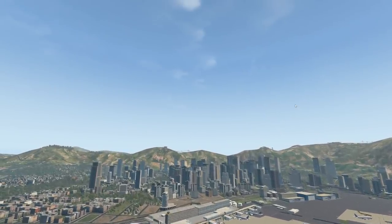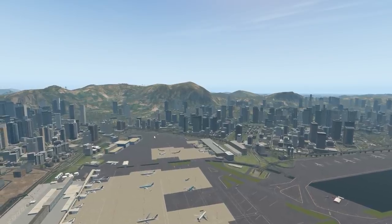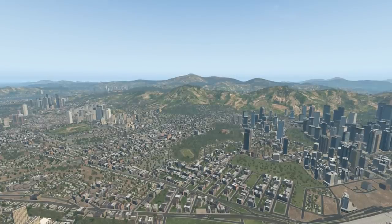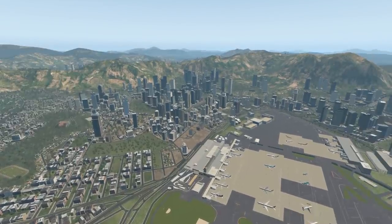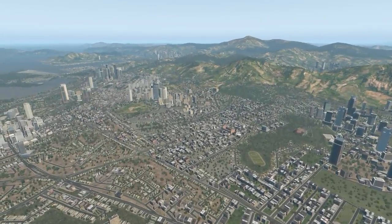And today, I'm gonna play X-Plane again. What a surprise, right? And today we're actually at Kaitak Airport. Kaitak or Kaitak, I don't know. It was an airport right in the middle of Hong Kong. And yes, this idea sounds as stupid as it is.